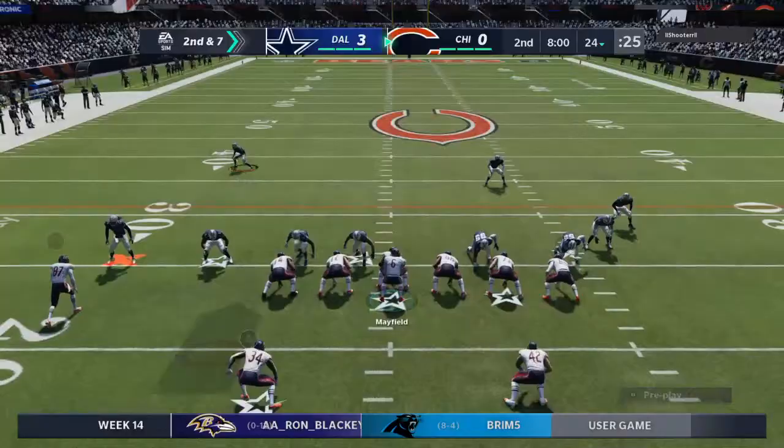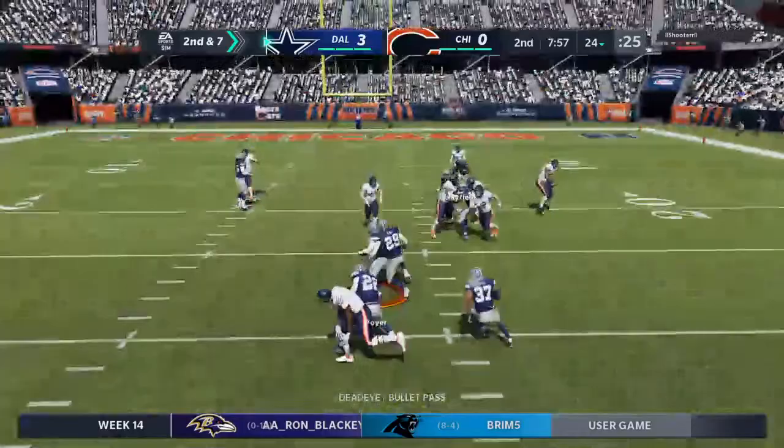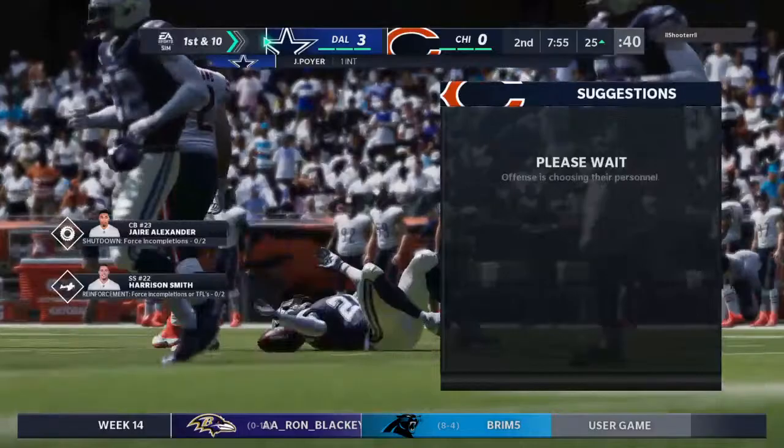Mayfield down, into double coverage, and it's intercepted. Picked off by Jordan Poyer.